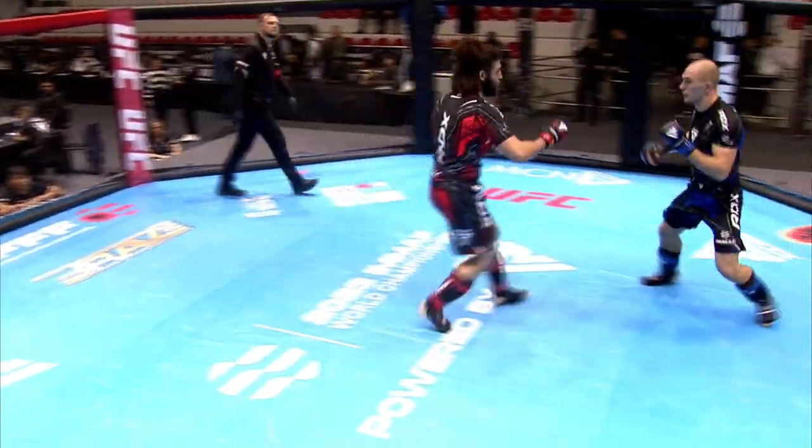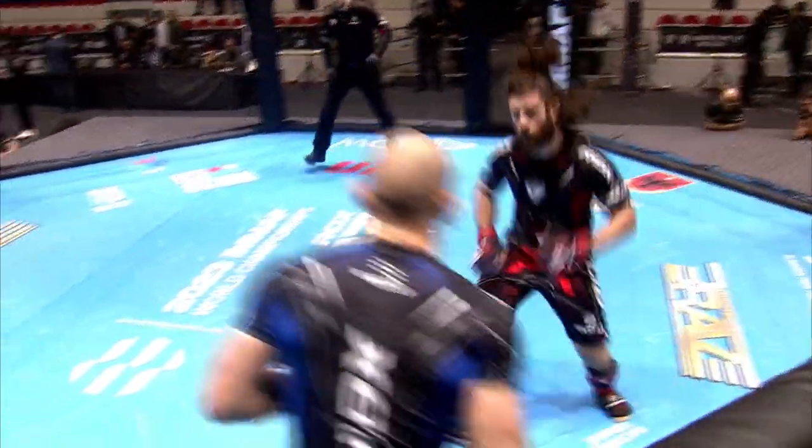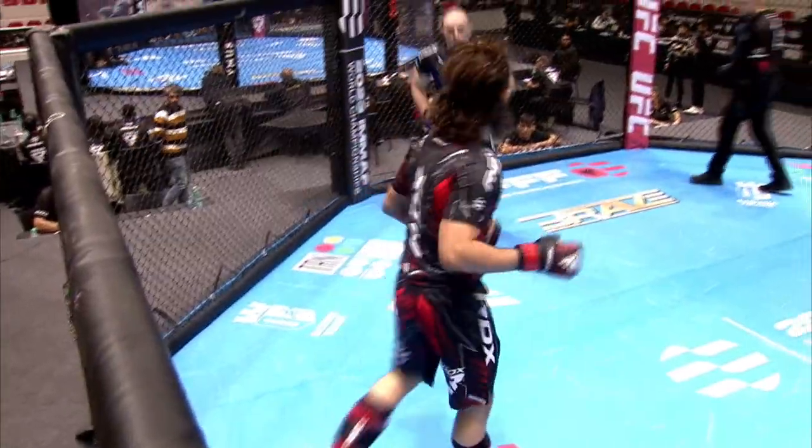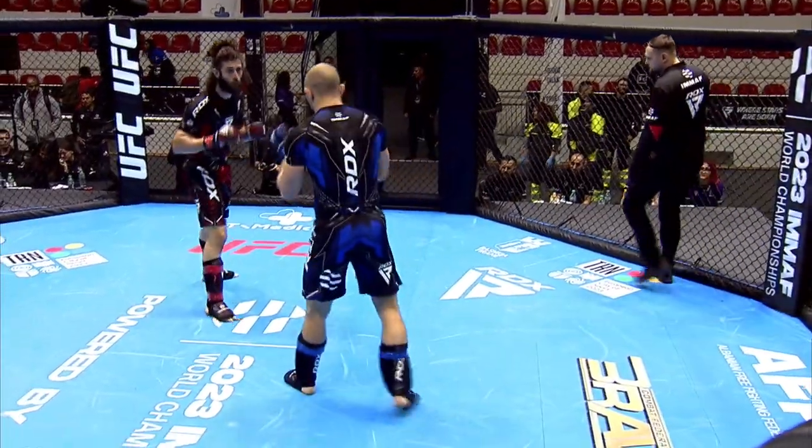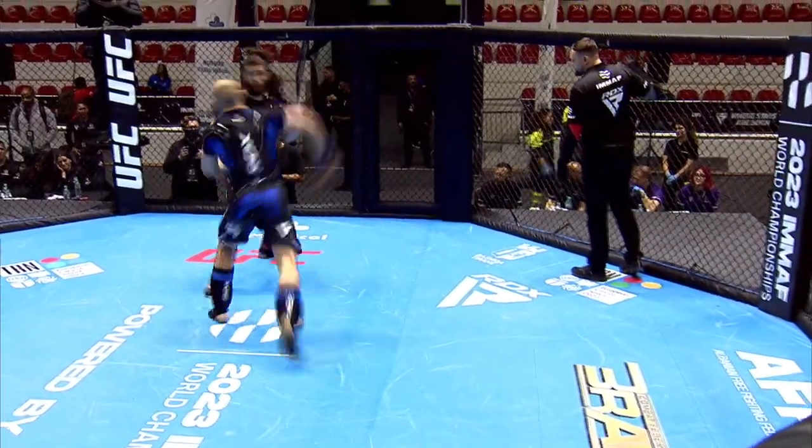It's nice work from Wolski, changing levels as well. That's what he needs to do to set up those hands. Got to change the levels and bait Christensen into defending the takedowns, which will bring the hands down, and it's going to open up the power shots upstairs.